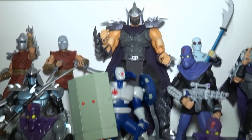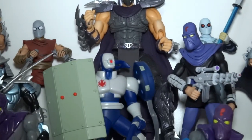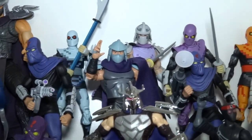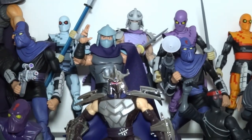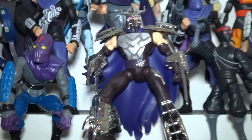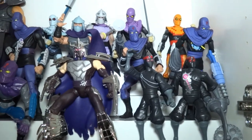Moving over to quality stuff, we got this non-licensed Shredder, this Oroku Saki, whatever his name was. Looks good, great presence. And we got some more NECA exclusive packages. We got the arcade in the back, and then the regular Shredder, the cartoon Shredder. And then there's another foot soldier with the 2012, the premium Shredder, with some more foot soldiers.